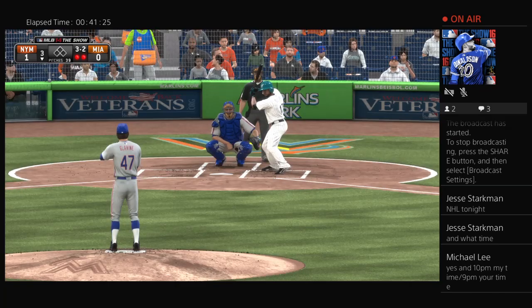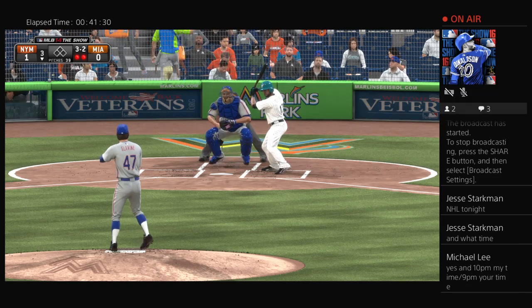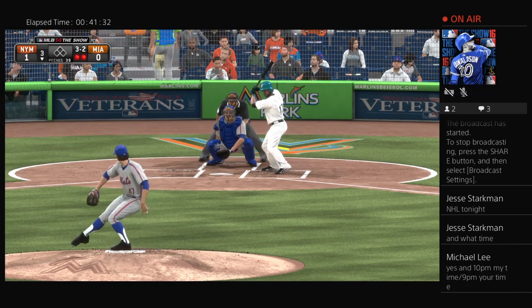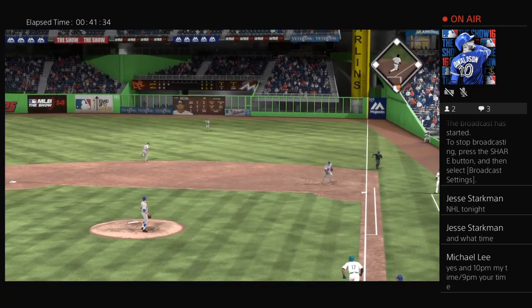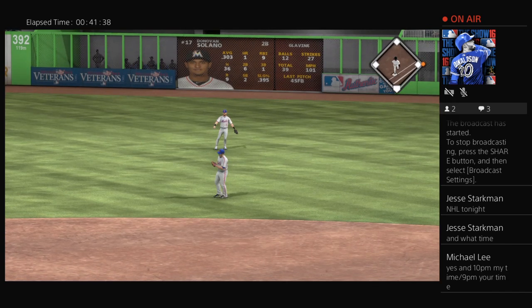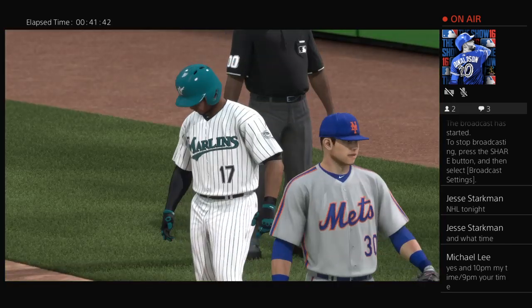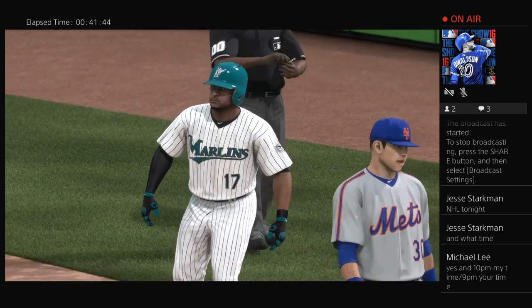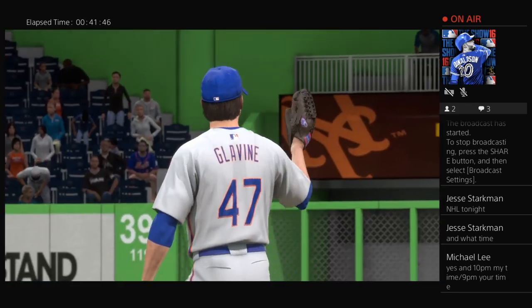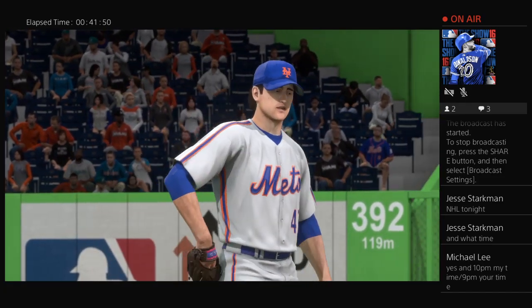All right, Marlins. Now a bouncing ball to the right side, and that's going to get past Murphy and into right field for a base hit. Yeah, that's a 2-out hit here in the 3rd inning. Maybe just a little something to get this guy out of his early comfort zone and put him into the stretch.